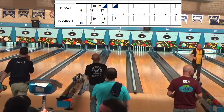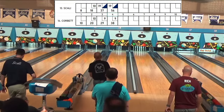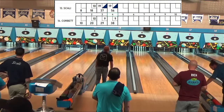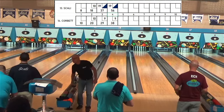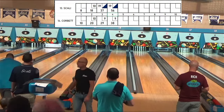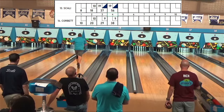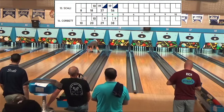Nine drop for Scally, another big fill on that, 56 through four. Corbett on now, he's got the 1-3 and the 8-pin, but wood's going to rustle here. Miss. While Paul wrangles that, Scally's going to need some deadwood wrangled as well, and then he's going to get a clear shot of yet another pin. Now he's just got the head pin. He got a great mix out of that.